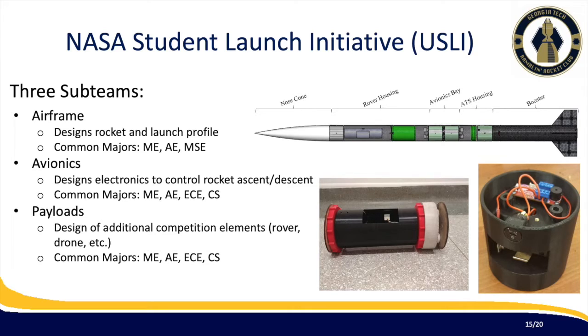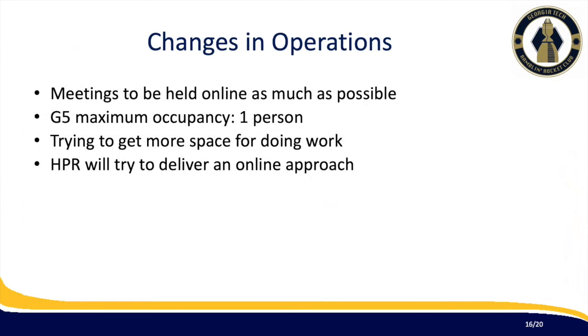GTXR also has a similar sub-team structure. There are going to be changes to our operations this year because of COVID. Meetings are going to be held online as much as possible, and if they can't, well, then they'll be held in a place where social distancing can happen. The AE school has determined that only one person is allowed in G5 at any time. G5 is the room or workshop that we work in, so this is definitely going to bring up some challenges for us. We are working with the faculty to try and get some more space for us to use, so hopefully that happens. Otherwise, we'll cross that bridge when we get to it.